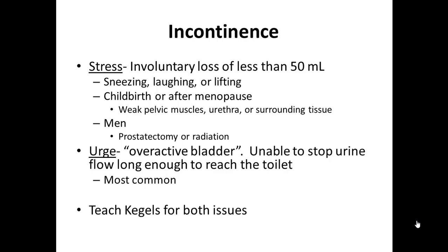Kegels should help both of these types of incontinence. You can teach your patients the Kegel exercises. You know, practice bearing down, tighten up your muscles down there, squeeze your butt cheeks, those types of things to teach them how to do Kegels.